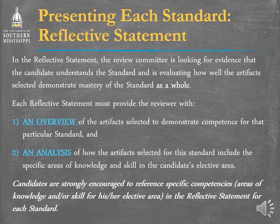So there are 2 pieces to the reflective statement. One, which is usually just the first paragraph, is where you introduce the standard to us, and you go on and give us an overview of the things that you've selected to demonstrate competence for that standard. And then in that description, you're going to analyze how the things you selected specifically demonstrate that you have those areas of knowledge and skills. So you're strongly encouraged to make those references explicit by citing the specific competencies for the standard.